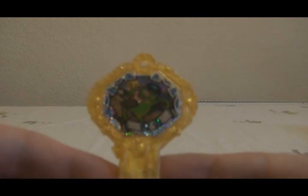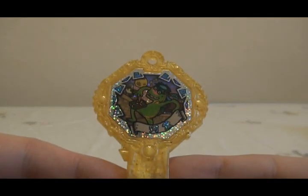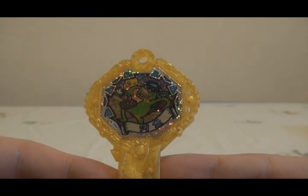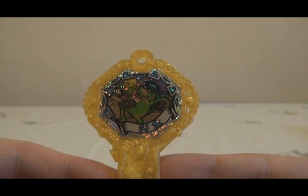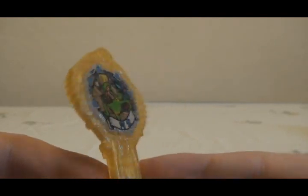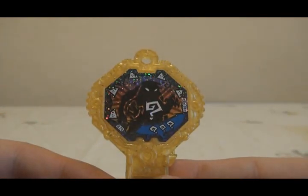And the last yokai arc I needed to complete the set, apart from the secret one, was the gold rank arc for Kappa. So now that I've got Susan out of the second box, this is all of the gold rank arc so far, which is great. So there we have Kappa's light side, and his shadow side.